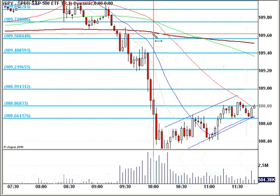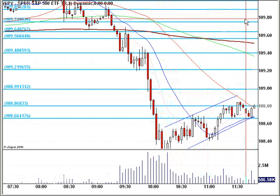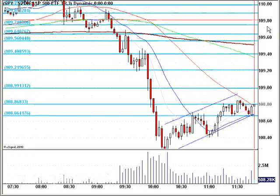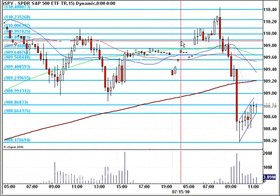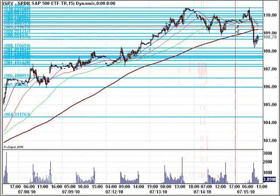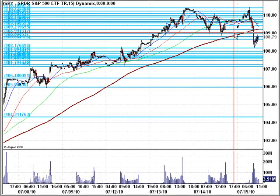Even the 109.60 mark, you can drop a line in here. Above that, all of our predefined areas of resistance, especially 110 and 110.20. So good stuff on a higher time frame. You can see where we came from. This is still a fairly damaged high base now, but we're still trying to hold up.